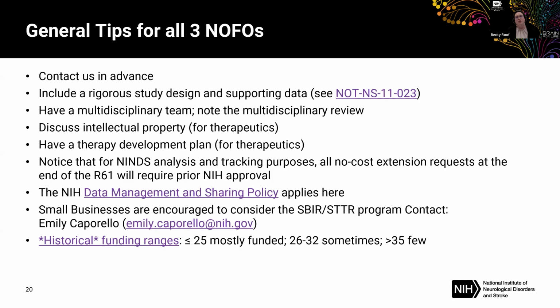They will be asking questions about where is this going? Do they know where they're going? Do they know what patient population would benefit? And are they working backwards from that appropriately? So know your audience and write an application that's going to appeal to this diverse panel. The best way to do that is to have a diverse group of experts on your team that help you write the application. You'll want to discuss intellectual property.